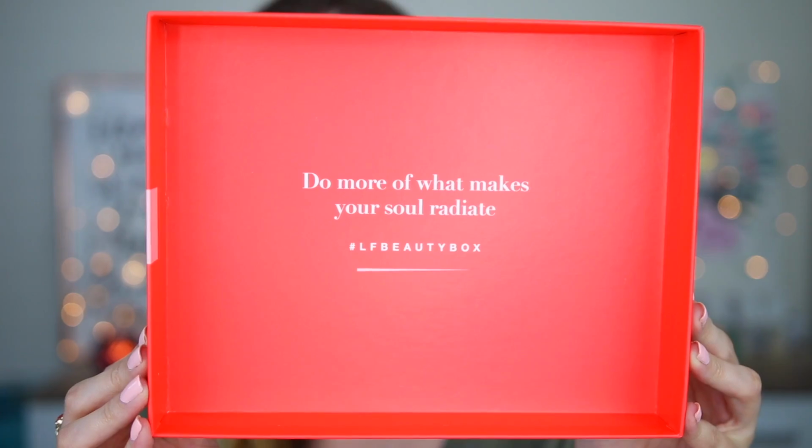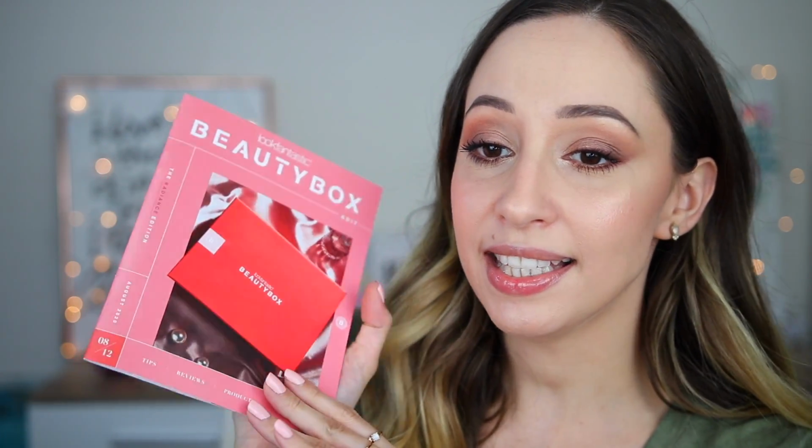It says, do more of what makes your soul radiate. I totally agree, and yes, we have the leaflet this time. The beauty box said it. It is so much easier to have this while filming. We have the beautiful sticker again, and let's start. I'm very curious to see which box I have.